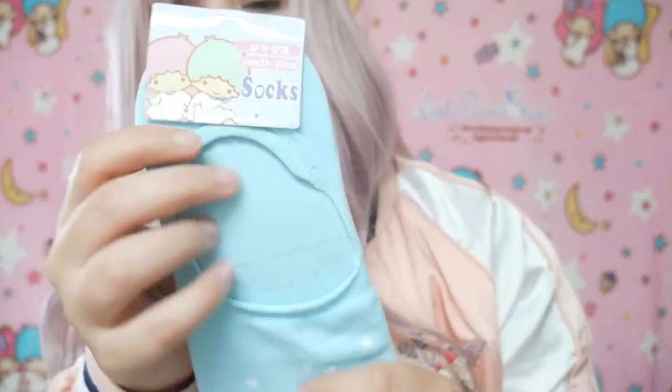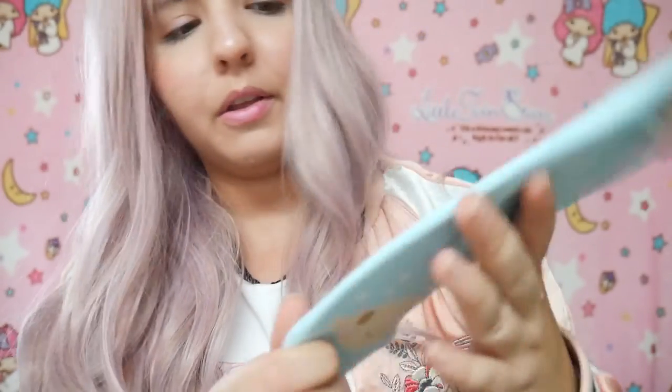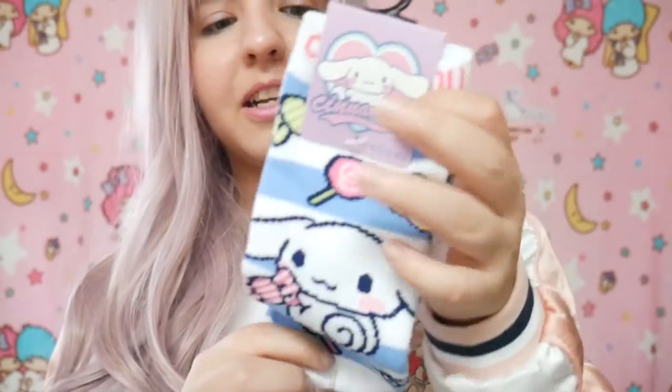It's so soft, and it's very stretchy. And here's the tag. On the back, it doesn't have anything, but that's okay. And I got another one here, cinnamon roll.